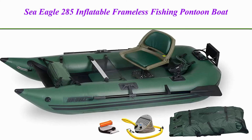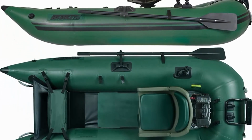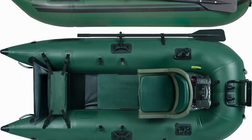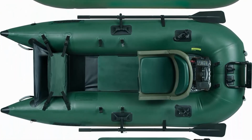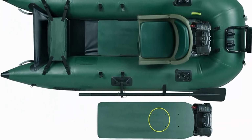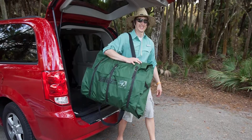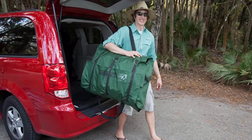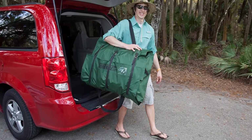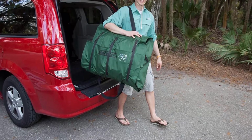Top 3. Sea Eagle 285 Inflatable Frameless Fishing Pontoon Boat, Pro Package. Exterior, 9 feet x 4 feet. Interior, 6.2 inches x 1.4 inches. Deflated, 24 inches x 14 x 12. Tube diameter, 16 inches. Weight, 30 pounds hull only, 42 pounds with floorboard and motor mount. Load capacity, 1 person or 450 pounds.